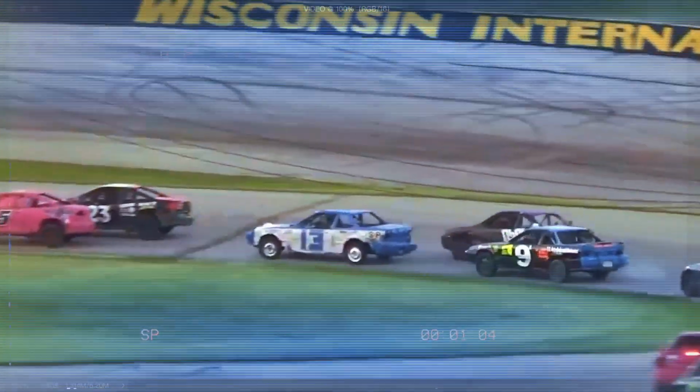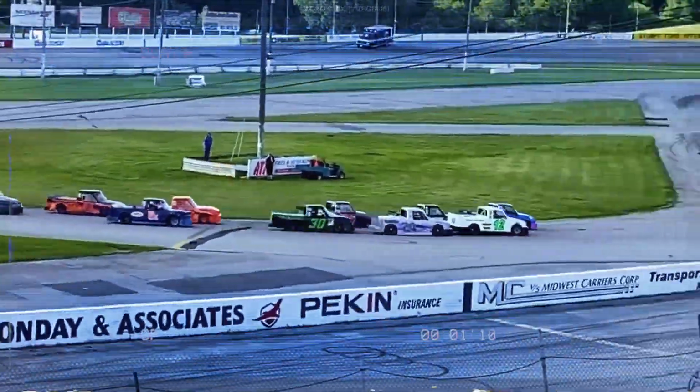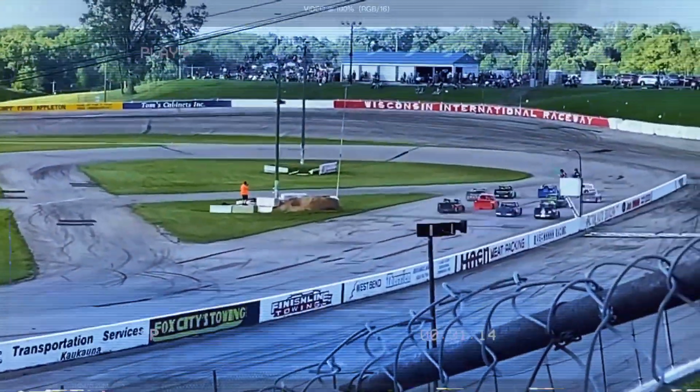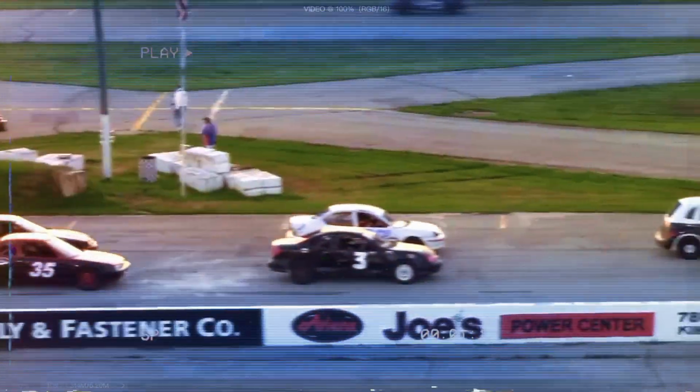Bumpers were close, and paint was traded. A couple of cars scraped the wall early, testing just how much grip was available. There were no cautions yet, but the action was anything but calm. The crowd leaned forward with every lap, watching position after position change hands.